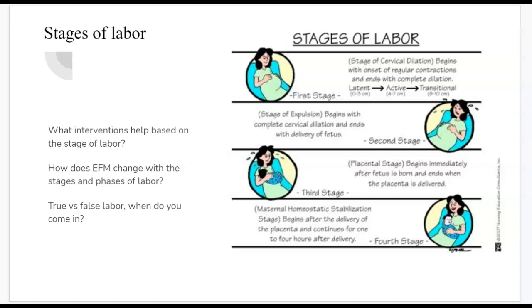Stage 1 goes from 0 to 10 centimeters, and the second stage of labor then comes in where we go from 10 centimeters and ends with the actual delivery of the fetus. So that second stage is our pushing, okay? The third stage is the placental stage, and that happens from the point that the fetus is born and ends when the placenta is delivered.